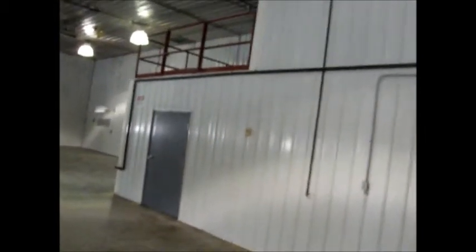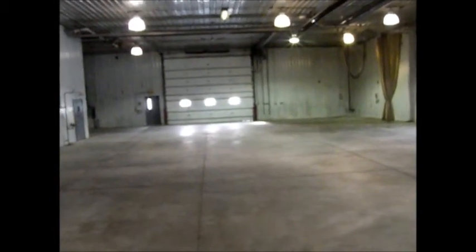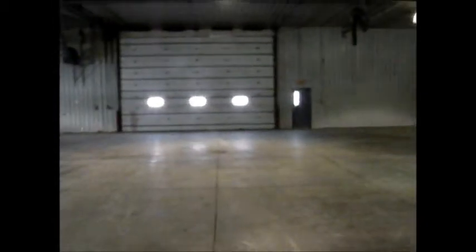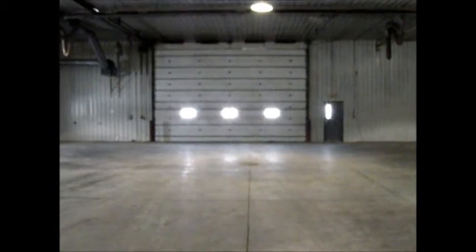Mezzanine areas, upper attic areas, infrared heating system, large-scale doors and commercial operators. Different animal, but certainly well within the scope of what we can handle.